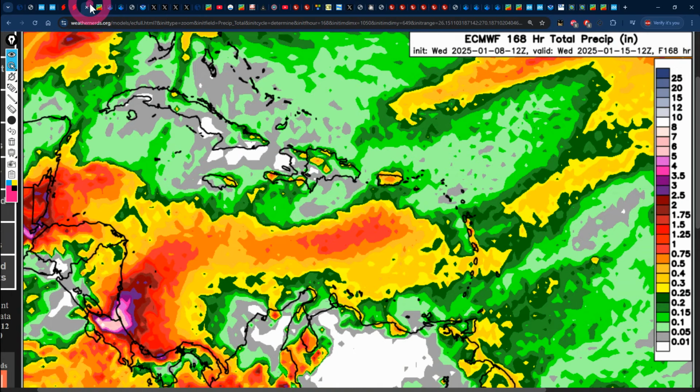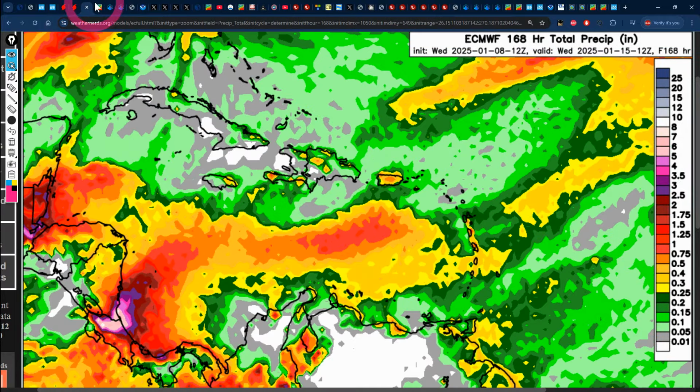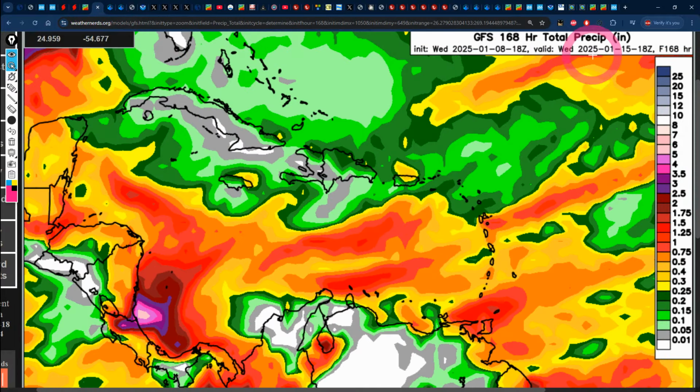Either way, in terms of the accumulated precipitation forecast for the next 7 days, this map from the Euro and this map from the GFS are both showing all the rainfall expected from now up until Wednesday, January 15. And we know the most in the way of rainfall is represented by what we see here on the key on the right. We're talking about the reds into the burgundies, into the purples, into the pinks, into the peach colors. That represents anywhere from 1 all the way up to 8 inches of rainfall.